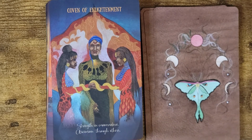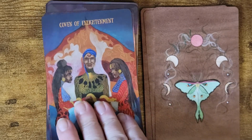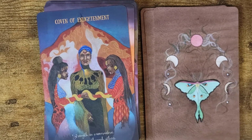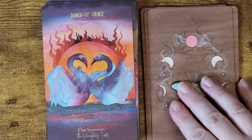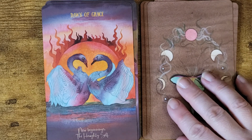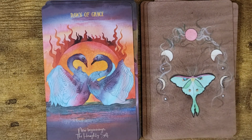We're all comfortable with it in different ways, but I just notice it there. That's that coven of enlightenment. It feels like there's a space of enlightenment that I've experienced in a church setting, I suppose. That's just what that reminded me of. Ascension through others. Group prayer feels like that, I guess, too.